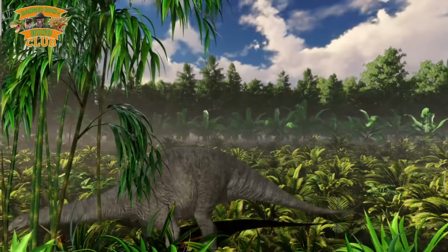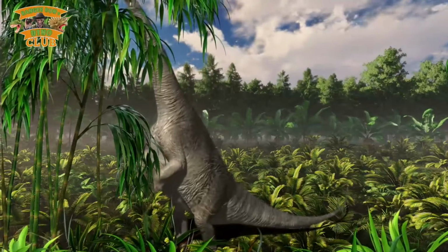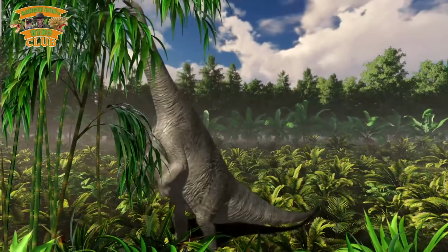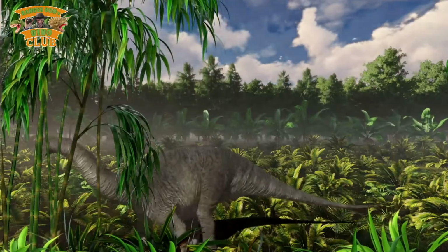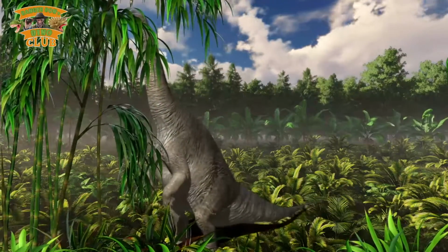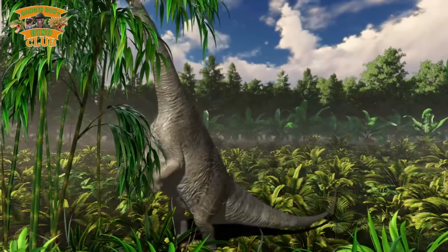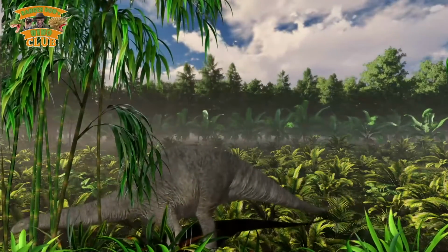Well, I've not seen an apatosaurus this close up having a good feed, but you can see it's very adept at getting up on those two back legs, using the tail for extra balance, and munching and crunching away on leaf and foliage at a high point. Wow, what a sight. What a beautiful sight. Don't you agree, Rangers? What a beautiful, beautiful creature.